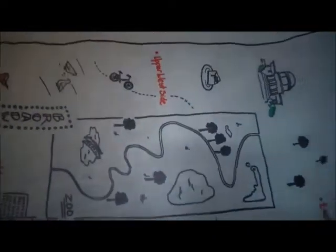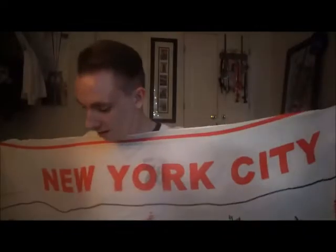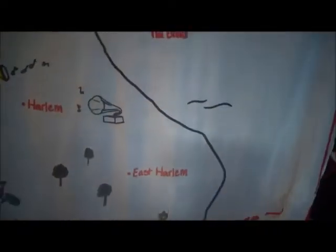This is so up my alley. This scarf, that was $4. It's not just any scarf. It is a New York City scarf. Oh my god. I didn't see the full thing. Oh my god, it's got Harlem, Upper Manhattan, the Upper East Side, the Bronx. Oh, it's Central Park in the middle. Oh my god, Manhattan.